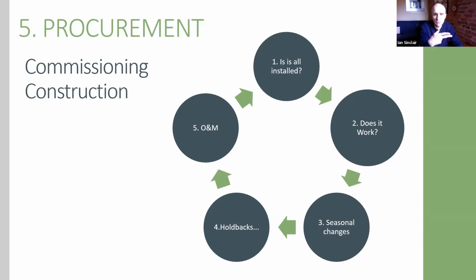Number two, does it work? You've got to check things, and you have to check them both. Does it turn on? Does it turn off? When I hit the button on the building automation system, can somebody upstairs actually see the damper open? Do they see the damper close? Now, the issue with building audits is that they have to function in the winter, spring, summer, and fall. And so you've got to make sure that there's a process in place to ensure that it works in the heating as well as the cooling seasons, which brings me to holdbacks.